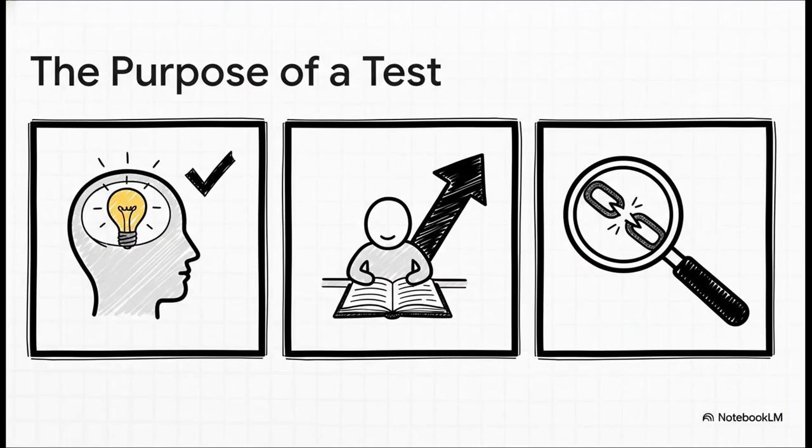So why do we test? When most of us hear that word, we just think about getting a grade. But that's not the real point. A good test, first and foremost, checks for understanding. It also gives learners a pretty good reason to study. But maybe most importantly, it's a guide. It shows both you and the learner exactly what's working and where the weak spots are.